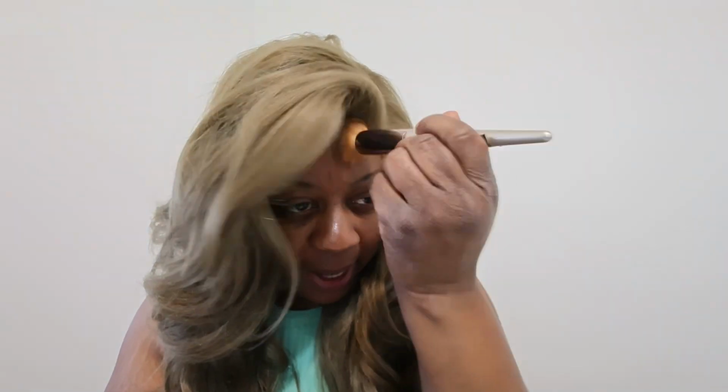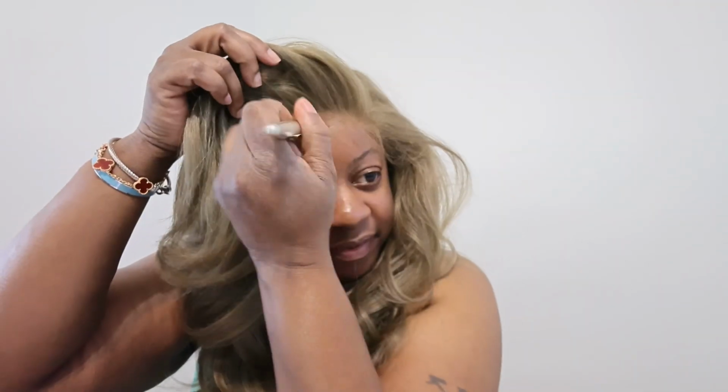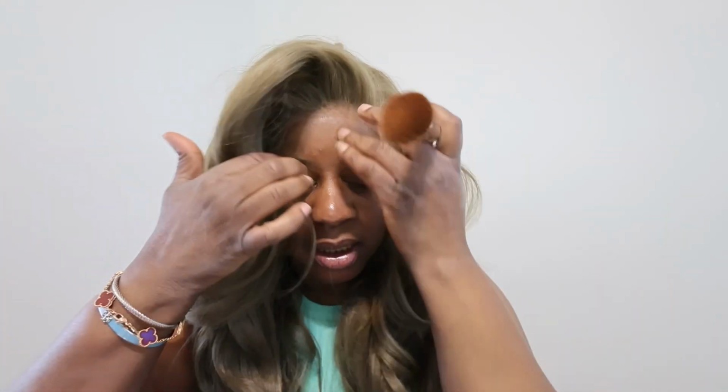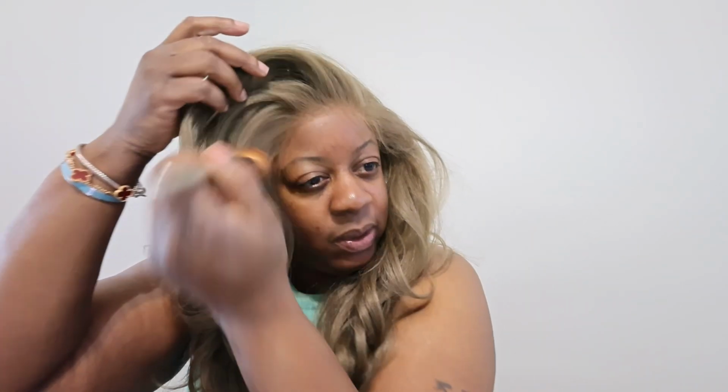She will need a little bit more powder on her, but not too harsh because this is an ash blonde color, so you don't really want the lace to look like your foundation or your concealer that you are adding into it. So I just want to tap it in lightly on the lace because for right now I'm not going to secure the lace or anything.